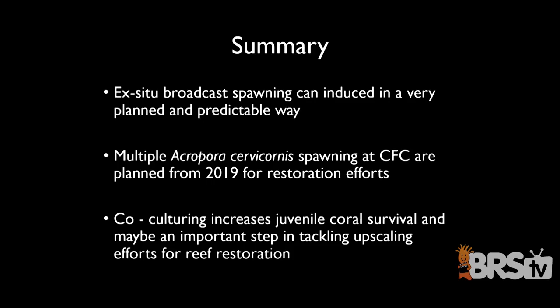So in summary, we can spawn broadcast corals now. The Center for Conservation at Florida Aquarium are taking this and blowing it up, and I'm so pleased to see this now having real world value. That's the whole idea of it. And then I think co-culturing, we need to explore these kinds of mechanisms a lot more.